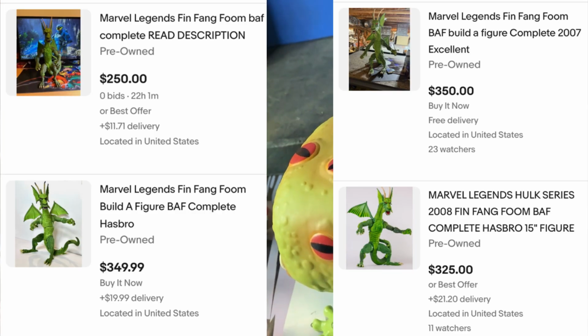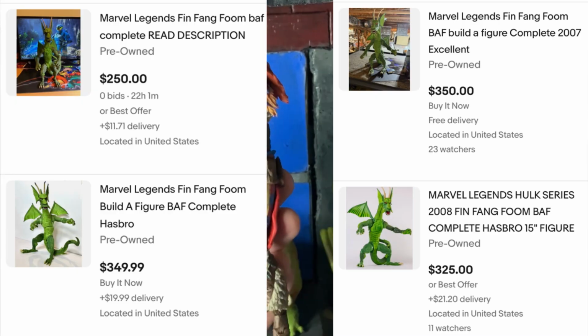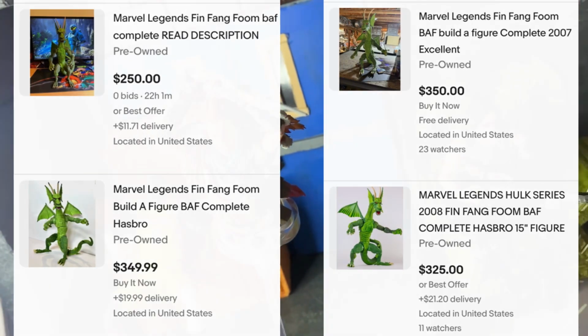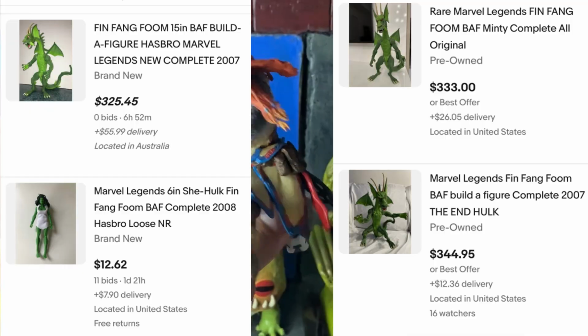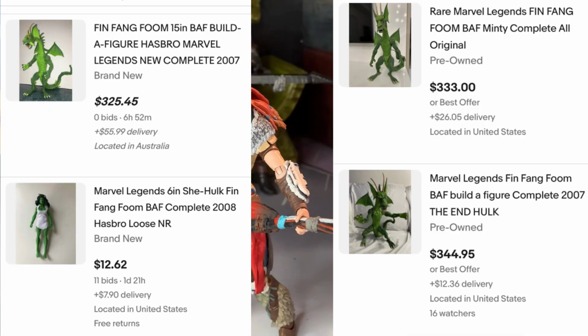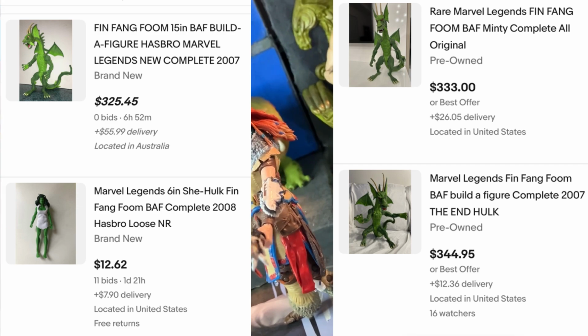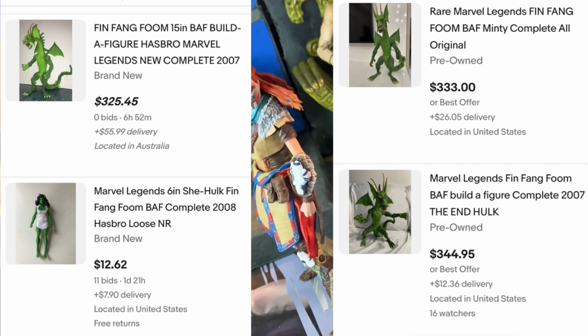We live in a day and age where Build-A-Figures sometimes are just the size of a regular Marvel Legends action figure. Think about how many times we've gotten a Build-A-Figure that was 6 inches. It's kind of pretty common practice from Hasbro. Sometimes we might get a slightly more deluxe Build-A-Figure, but for the most part, we feel like buffoons for allowing Hasbro to take advantage of us like this. But way back in the day, Fin Fang Foom was a Build-A-Figure.